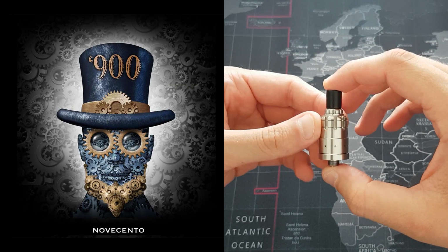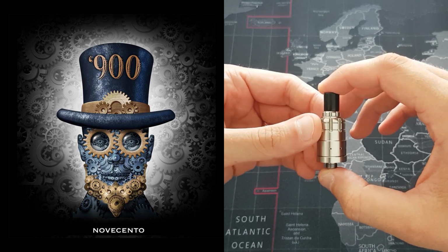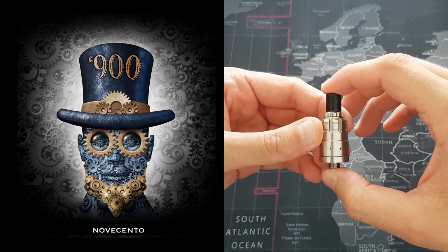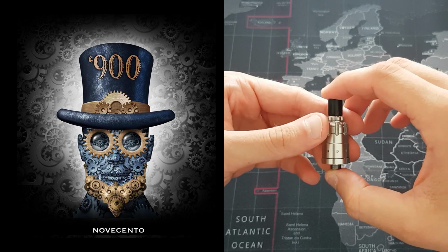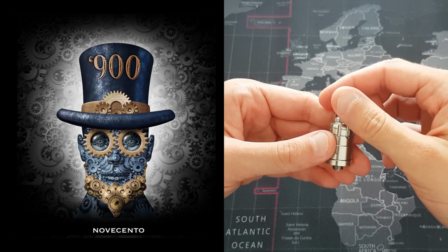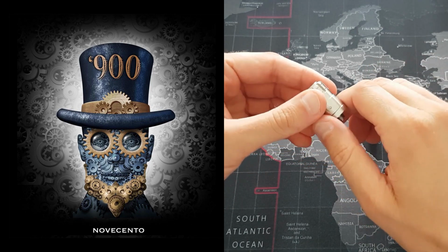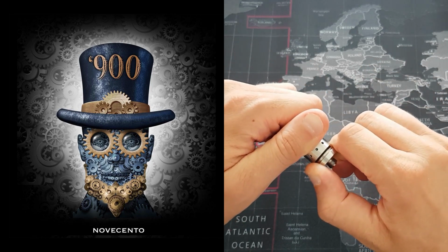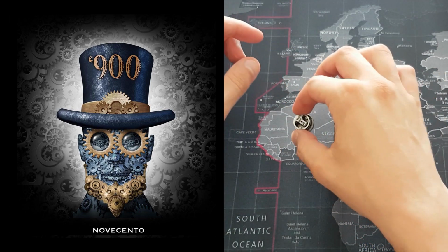Novecento is a bottom feeder atomizer for mouth-to-lung vaping. It has an overall height of 45 mm and the deck diameter is 18 mm. It is made in stainless steel 316L. Novecento is composed of three main parts: the deck section, the bell and the drip tip.